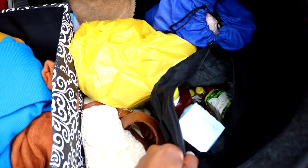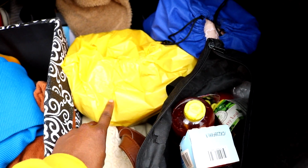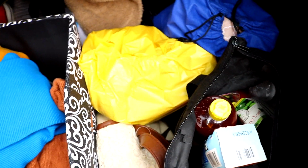Over here, this bag has more kitchen supply things. So I have some tea, I have bowls, my forks, spoons, and knives. Yeah, that's just some food stuff. Some Ziploc bags. Here is what my makeup is inside of. We're not gonna talk about this bag. I probably shouldn't be shopping, but we're not gonna talk about that.